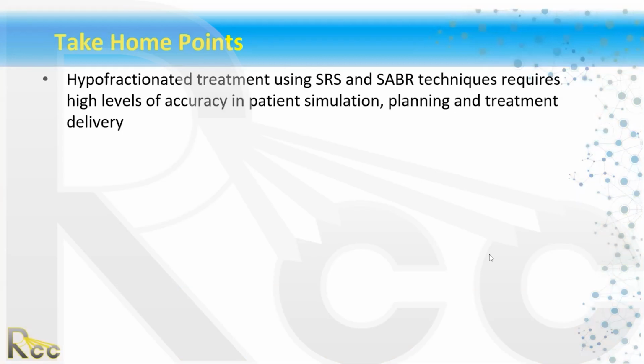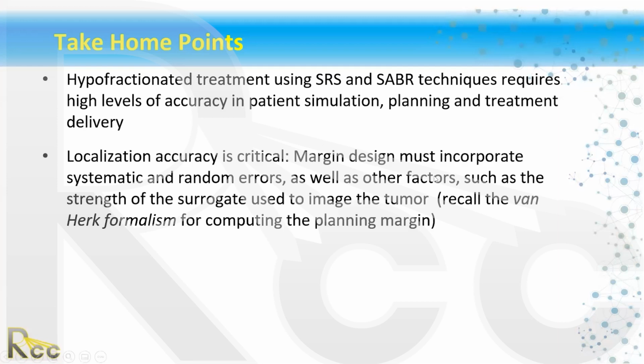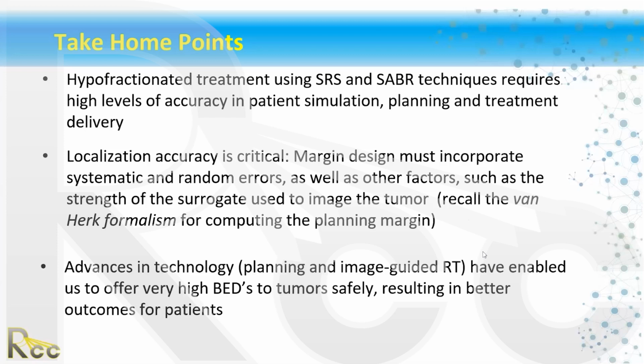So with that, I can go to the final slide here and talk about the main points of this lecture. Hypofractionated treatments using SRS and SABR, or SBRT, techniques require high levels of accuracy in simulation, planning, treatment, and delivery. Localization accuracy is critical. Margin design must incorporate systematic and random errors, as well as other factors such as strength of surrogate. You want to increase your margins when you're unsure about where the tumor is going to be. So the Van Herk formalism is available.